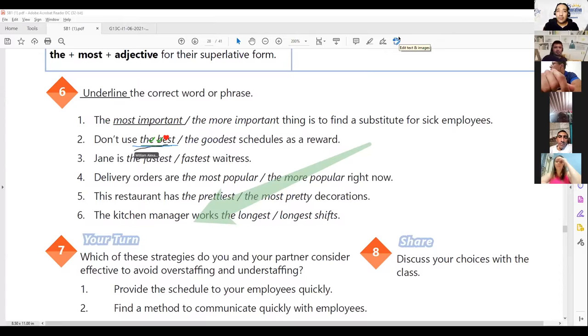I'm going to read the first one, okay? Just read it, because I heard you having some trouble pronouncing some words. The most important thing is to find a substitute for sick employees. Don't use the best schedules as a reward. Reward. So if a customer ever asks you, do you have a rewards program? ¿Tiene un programa de recompensas? Do you have a rewards program?